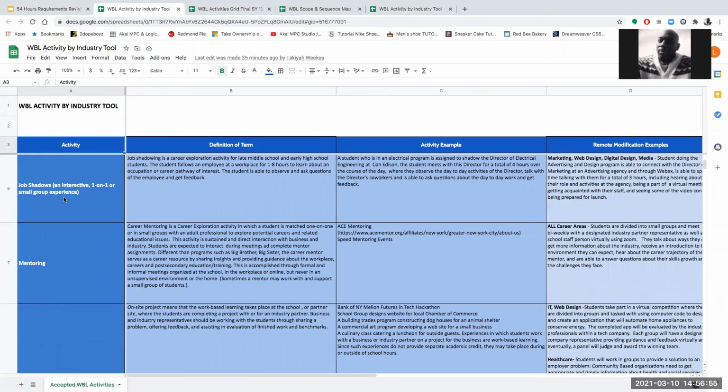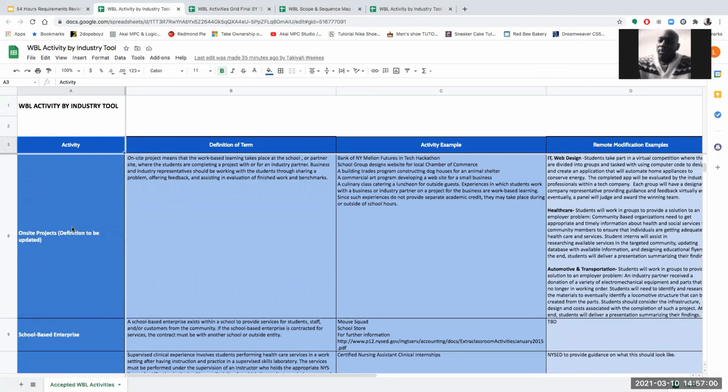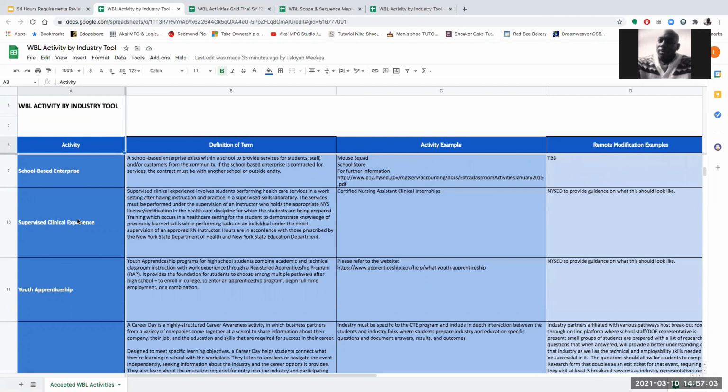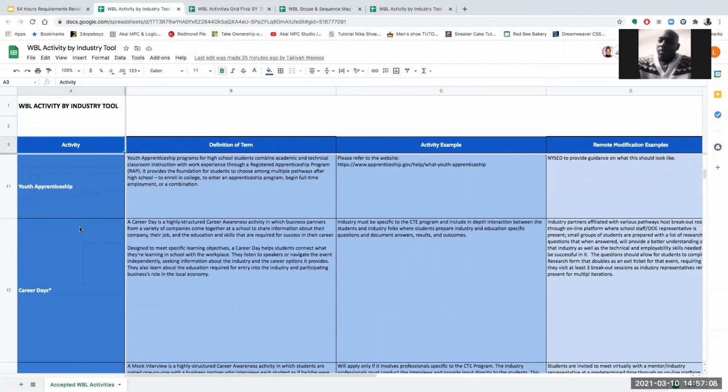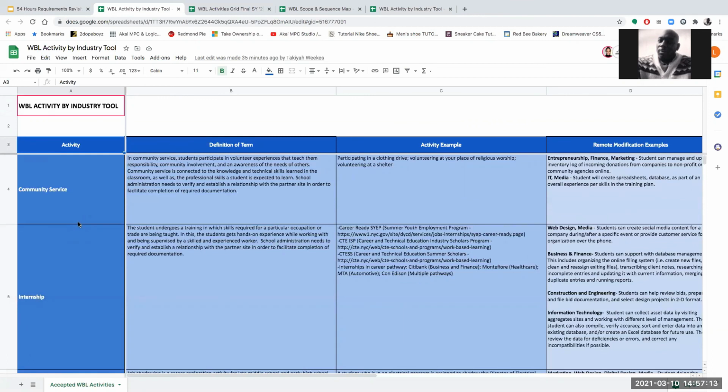The activities are community service, internship, job shadows, mentoring, on-site projects, school-based enterprise, supervised clinical experiences, youth apprenticeship, career days, and network events. The activity examples, you can use those to pull resources for your students. If you look under activity examples, you'll see we have links to websites that people can use based on industry, just for resources of activities that they can use with their students.